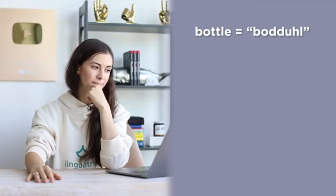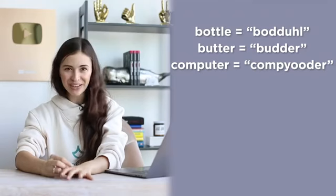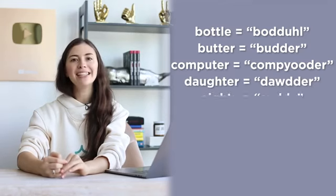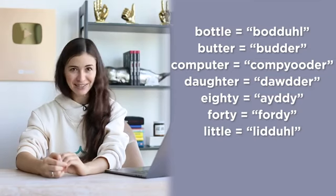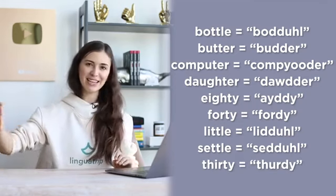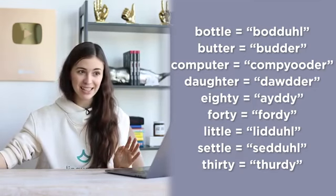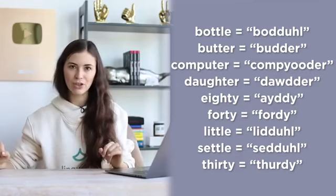Bottle, bottle. Butter, butter. Computer, computer. I can't even say it with the T. Computer, computer. Daughter, daughter. Eighty, eighty. Forty, forty. Little, little. Settle, settle. Thirty, thirty. You see, this T converts to D all the time. As you notice, it's even unnatural for me to say little, thirty, just because I'm so used to inserting D instead of T. This would come automatically to you guys when you practice.